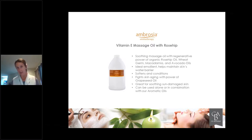And it's not just for the cleansing action, but because it's really nourishing. It really feeds and bolsters the products and helps the skin to receive a lot of the nourishment that it really needs. The grapeseed oil is part of the antioxidant power. And this one is nice also for soothing sun-damaged skin. There's a product we'll talk about in a little bit, which is the seaweed gel mask. That's also beautiful for sun-damaged skin.